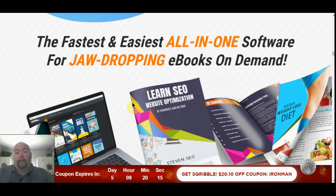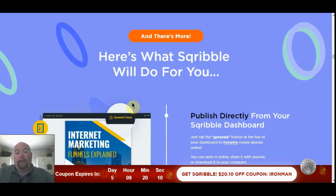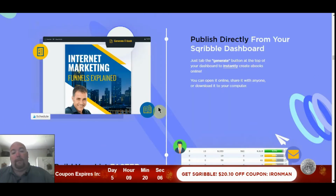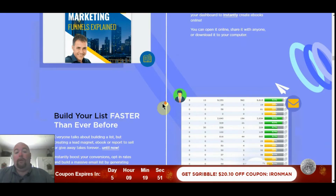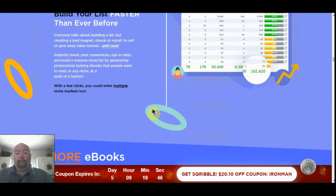As you see, it's fast, easiest, all-in-one software, jaw dropping ebooks on demand. I mean, it is what it says it is. And don't forget that you can always Kindle publish this, whatever book you decide to make. I know they start at $1 on Kindle and go through the roof, so you can charge whatever you want for it. Build a list. Build a lead magnet for your sales funnel. It's a good thing to do that way.